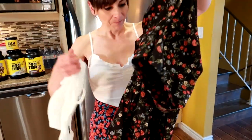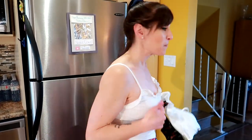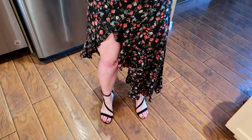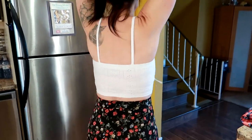So let's try on the last outfit. Oh, this one is like a normal skirt. Yes, this one was weird. All right, I'll be back. This is such my favorite one that I had to get shoes to complete the outfit. Oh yeah, this is my favorite. Wow. That looks great on you. Thanks, look at the spinning.